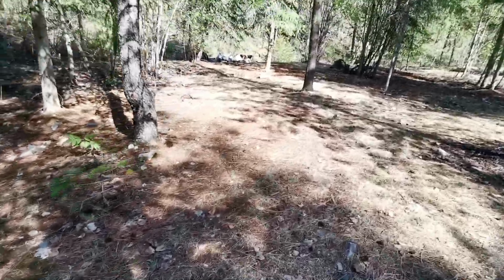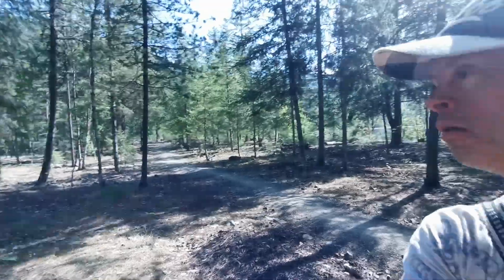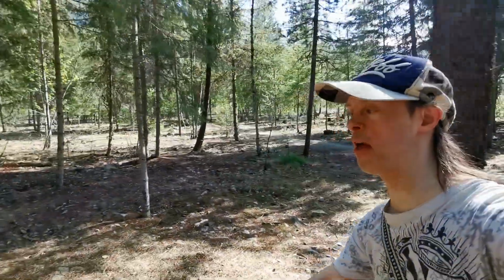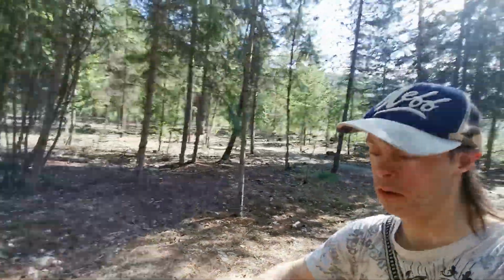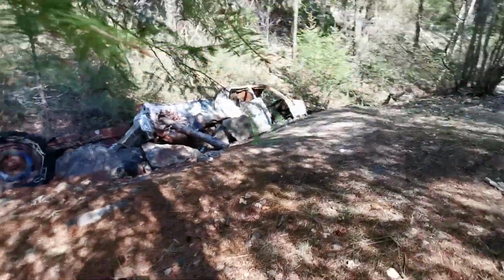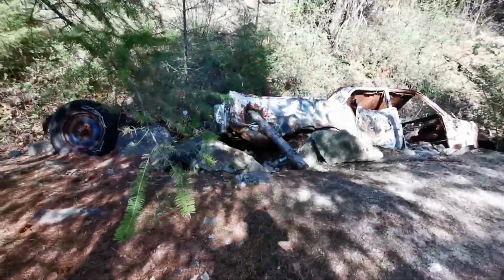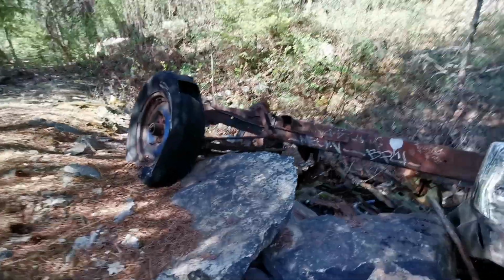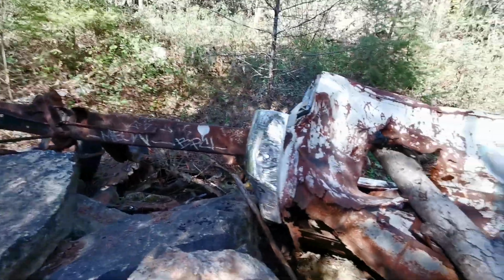What is that? Wait, is that a car? Guys, I think I found a car in this one. Right there. Whoa. Wow.